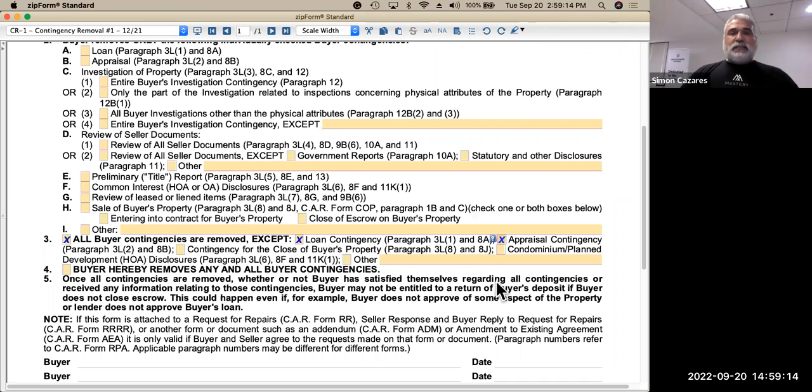Maybe the appraisal hasn't come in yet. We don't know the value, so you want to hold on to the appraisal, but you're okay with the physical inspections, right? Your buyer did a thorough inspection of the property and they're happy with the overall condition, right? Then you will save these two.